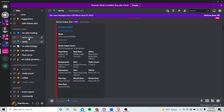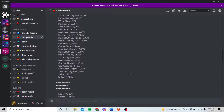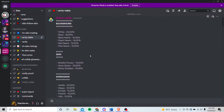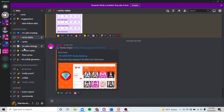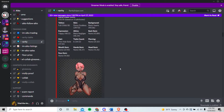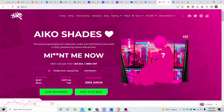Here, get a rarity, or better yet, a rarity table, right? So up here, this is for Aikos, I believe, all of this. All right, so right here, this was posted way back in December of last year. This is for the Aikos. Now, if you want to see rarity for the new ones, the shades, this is how you check rarity. They haven't been implemented here yet. On their website, they have actually.